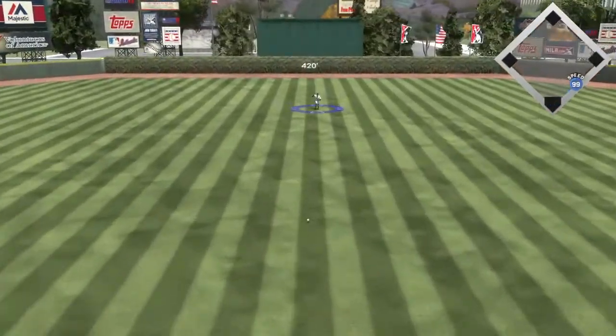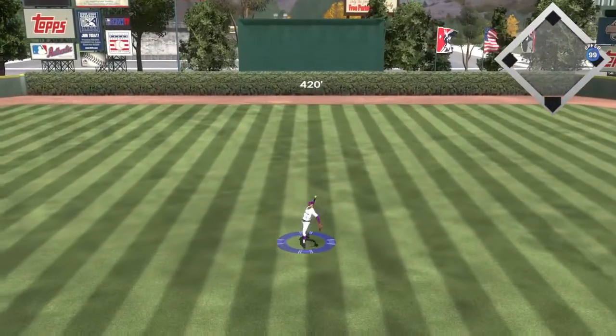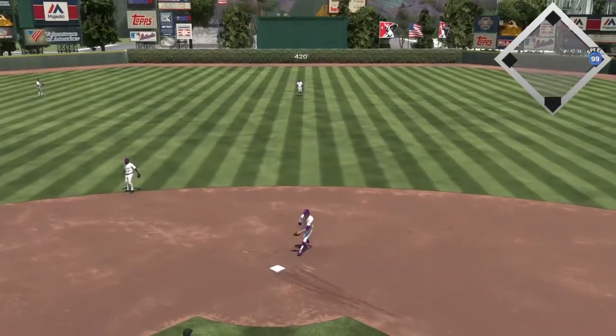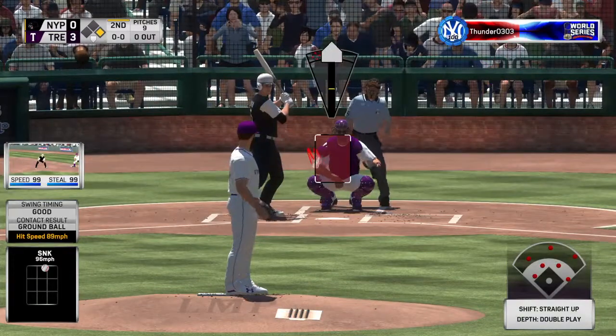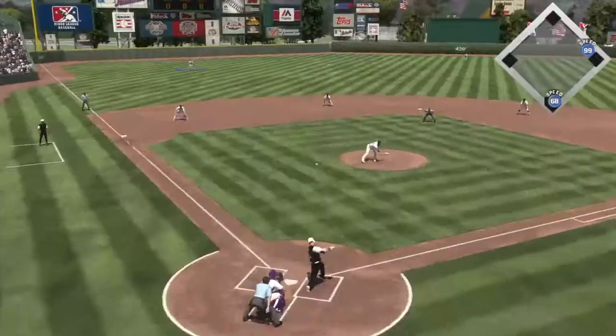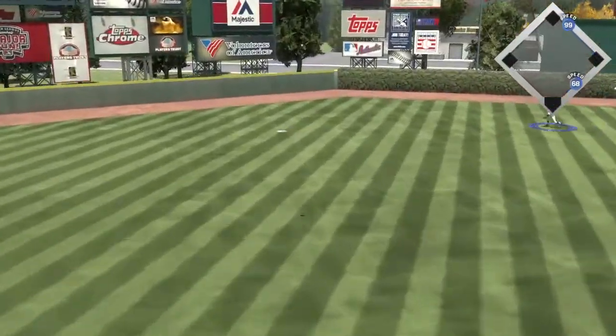Grounded back up the middle, and that's through for a hit. So the leadoff man reaches base to start out their half of the second inning. Here's Corey Seager. Here comes the first pitch. Now a shot toward the gap in left center.